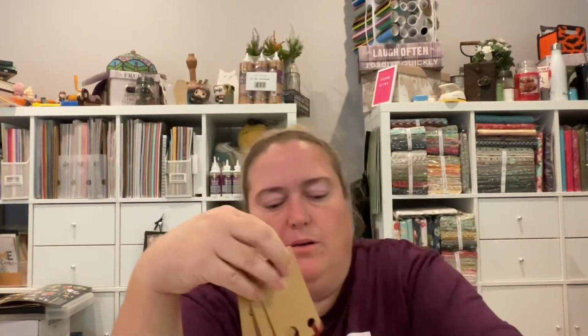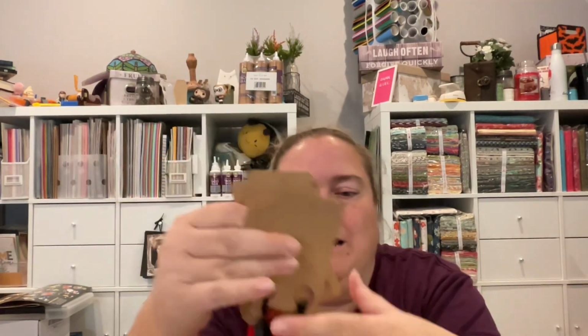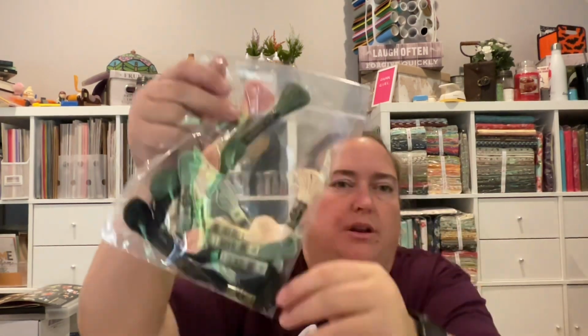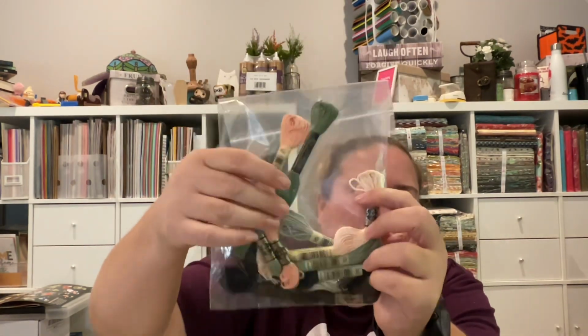So, I mean, these are so bright. And when I looked at them, I was like, whoa, that is so bright. And I think what's left is very muted. Well, there's a couple blacks in there, but what's left is these skin colors and some of the green that goes in her wings.